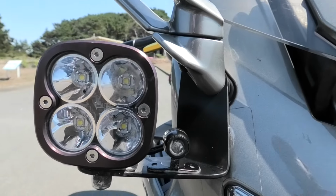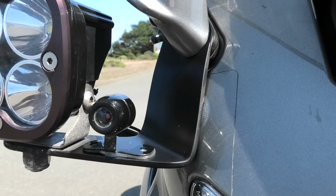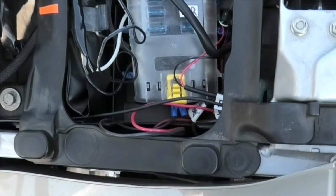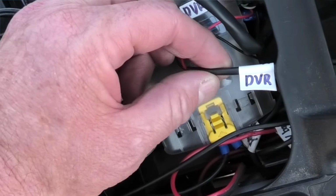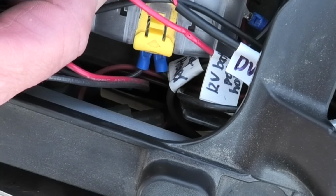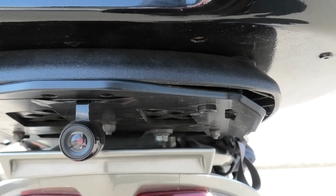Now this is a DVR camera with a dirty lens apparently, and this is a safety enhancement as well. So this is my always running front-facing safety camera recording what's going on. And then I run the wire back down here along with some other stuff. It runs back here, ties into the DVR under the seat. Here is the rear camera right there. So I like having a full-time DVR system. I only paid $50 for it, so it's really cost effective.